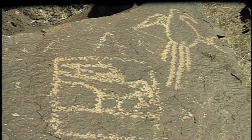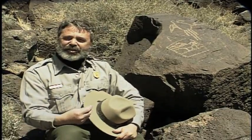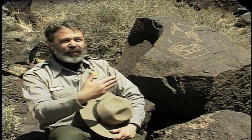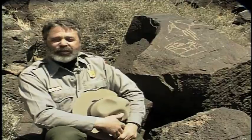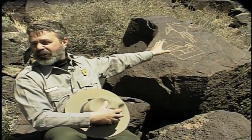So we have archaeological evidence that parrots were raised for their feathers, and of course they couldn't live here in the wild on their own. They would die in the cold climate. So parrots were a very important thing. So this tells us a lot about the trade network that existed.